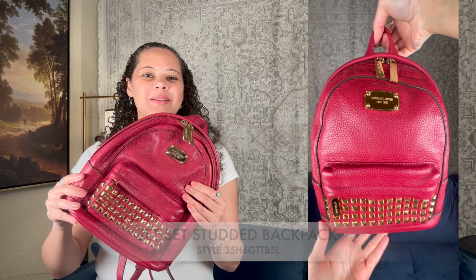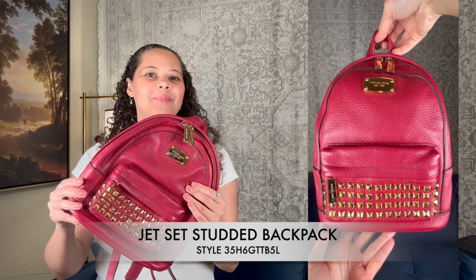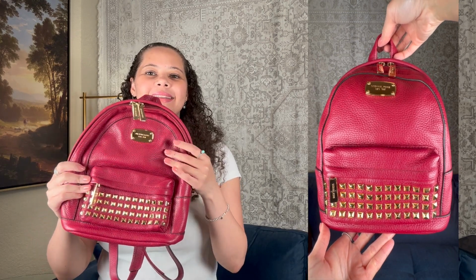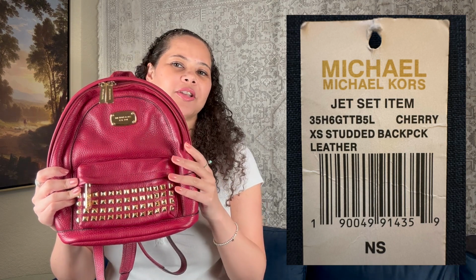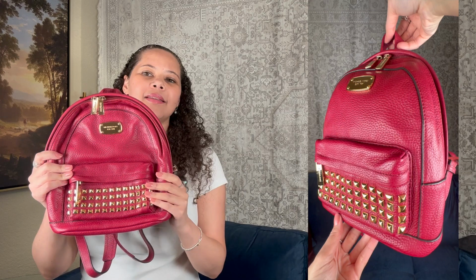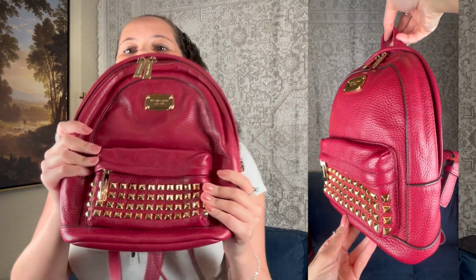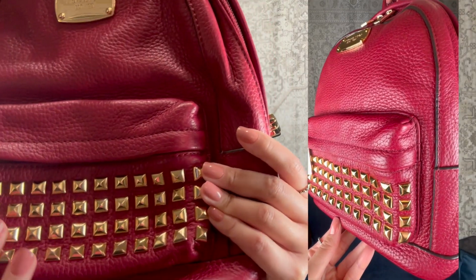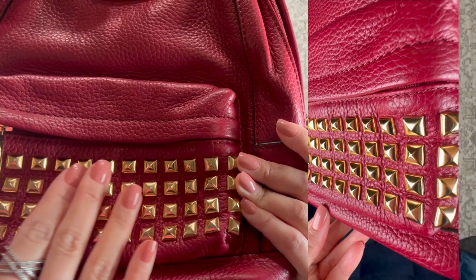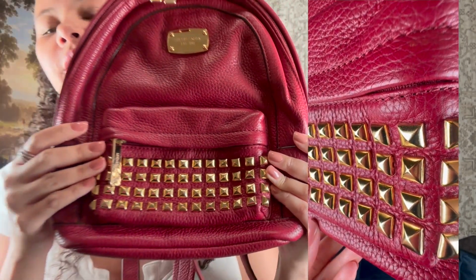This is the only Michael Kors backpack that I have in my collection. This is a very small backpack, and it came in the color cherry. The name is just Jet Set, the name that I saw in its tag, and it's a studded backpack. You can see all the details here of the front pocket. There are gold tone metal studs, very beautiful.